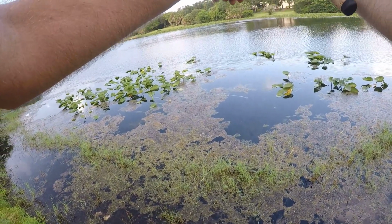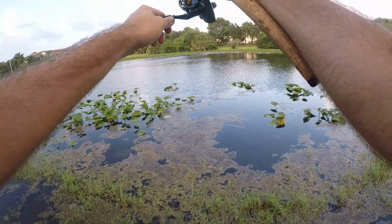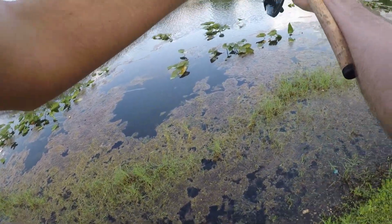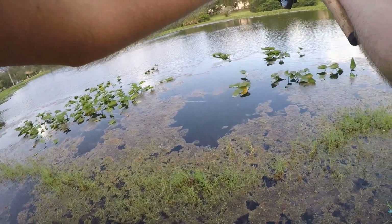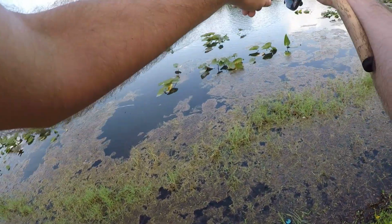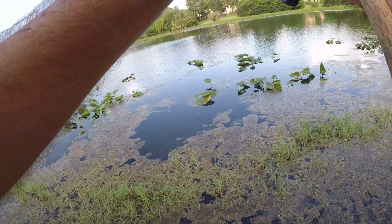Fish on. That feels like a good one. Except he's all up in those pads. It's gonna be a challenge getting this guy in. I'm sure it's a Mayan. At least I think it's a Mayan. If this is a bass, it's gonna be a nice one. But I don't know if I'm gonna be able to get him through these pads.